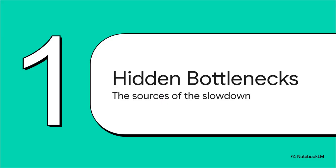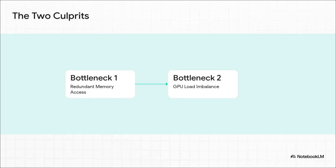So as researchers started digging in, they found out the slowdown wasn't just one single thing. It was actually caused by two separate, hidden bottlenecks that everybody had kind of overlooked. And here are the two culprits: redundant memory access and a GPU load imbalance. These are the twin problems that LoRAFusion was built from the ground up to solve.